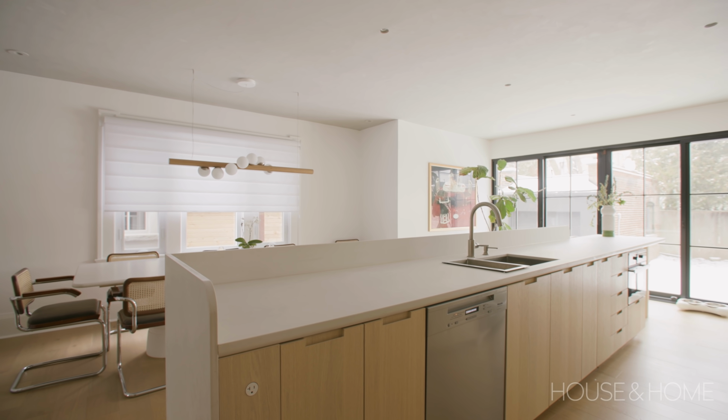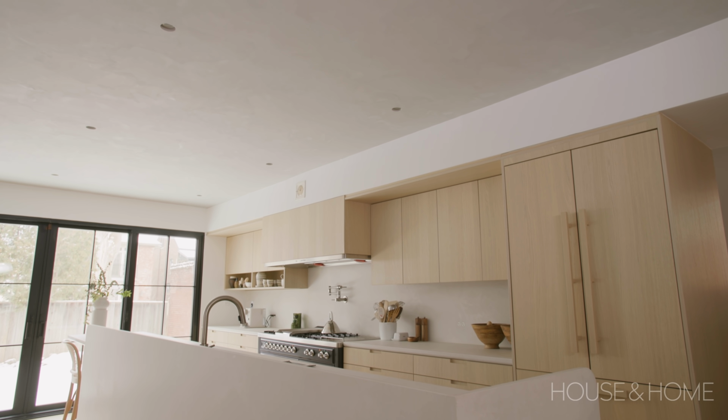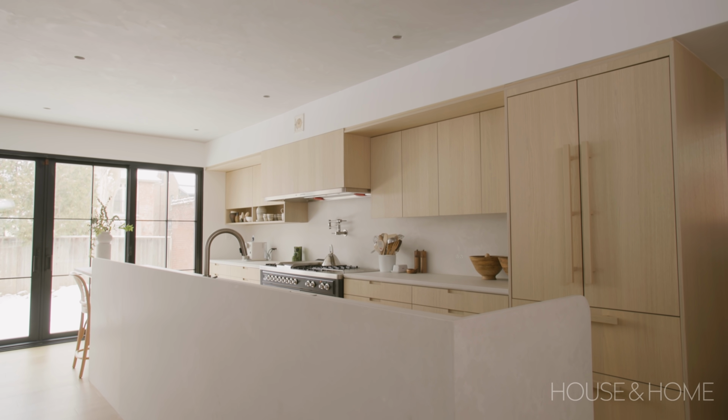So that's why we built up this wall of the island. It stands up about 6 inches higher than the counter, so that when you're sitting there as a guest, if there's anything on the counter here, you don't see it, right? So that was a way to gain separation without having a completely separate room, without having a wall.